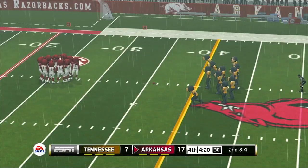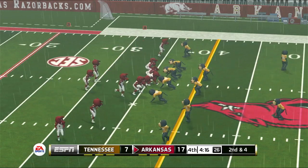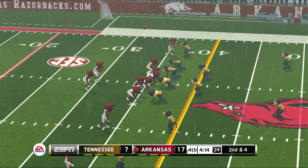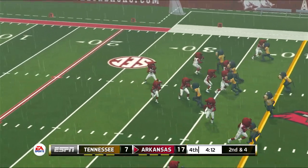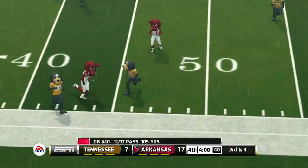So it's second down now, and they need about 4 yards to pick up the first. Hey, check Mike 45. Check Mike 45. Back five. Just throws this one away.